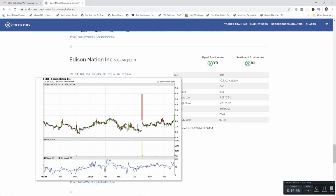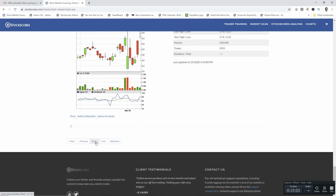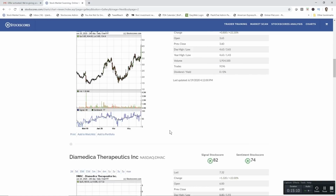EDNT, I like this as well. I'd give this a 7 out of 10. Looks pretty good. Moving along, we'll look at a couple more here. Let's look at one more page. Why not? It's the weekend. I can spend a little more time cycling through charts looking for predictive chart patterns.